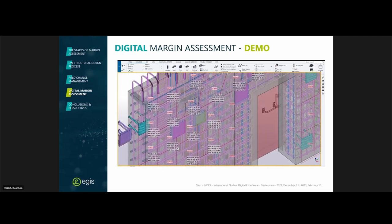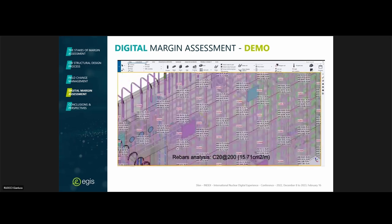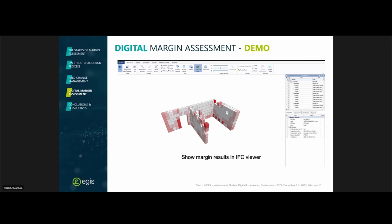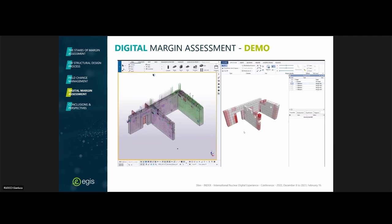The next step is then to have a view of the reinforcement margin that is available in the model, and to compare it with the reinforcement that has been modeled in Tekla. So the user can select a specific layer of the reinforcement and have a clear view of the margin that is associated to this reinforcement layer at a specific location, and to clearly identify critical areas, the zone where the reinforcement margin is the lowest.